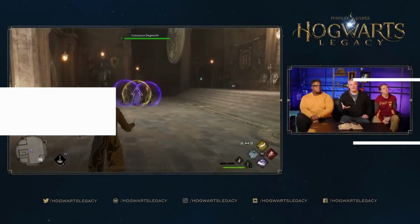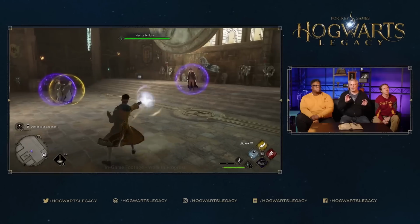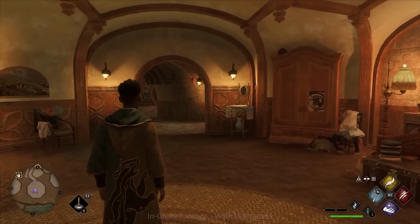Here are 60 Hogwarts Legacy details you may have missed from the recent gameplay showcase. We'll start off our list in the Hufflepuff dorm room. And this room is full of tiny little details that longtime fans are going to absolutely love, starting with the fact that it appears we have a quaffle sitting on top of the wardrobe here.